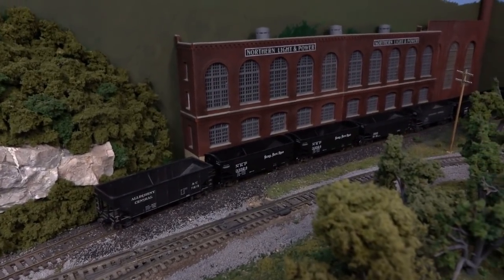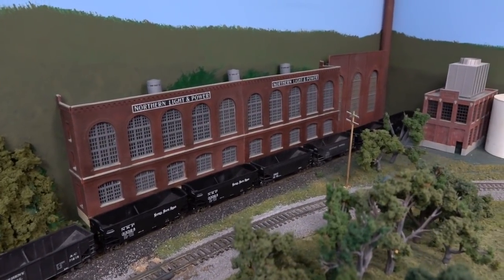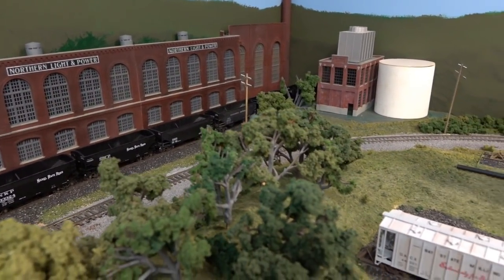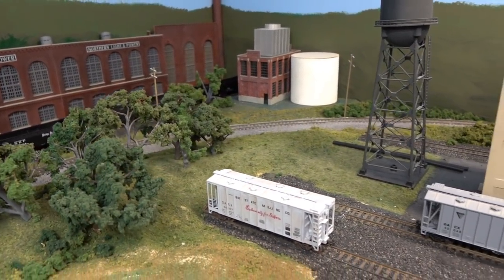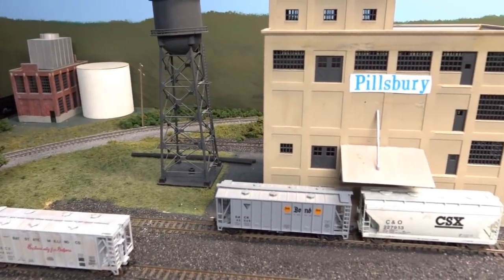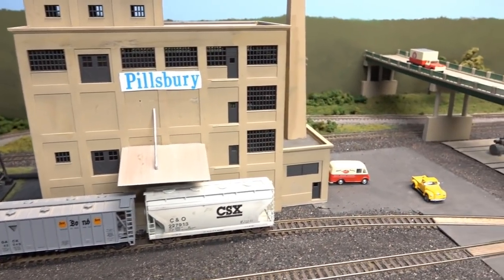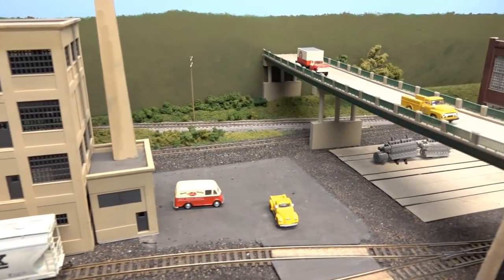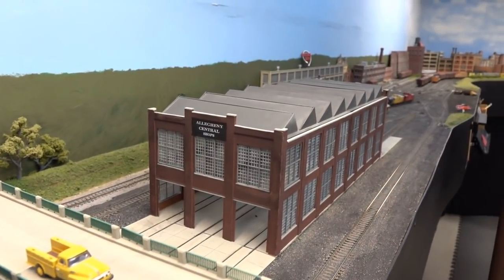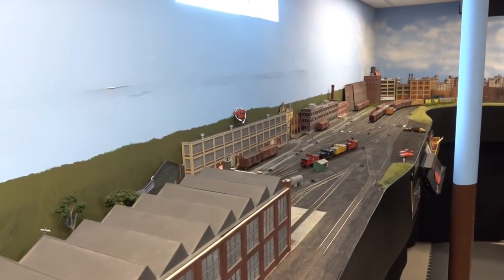Oops, sorry. We're going free form here. There's the power plant. This is the Pillsbury. That's me, the Pillsbury Doughboy. And then we'll do a quick look back down into West Fairmont. Nice shop building there. Little drone action here.